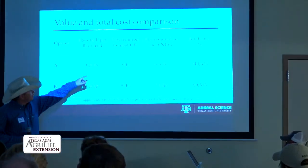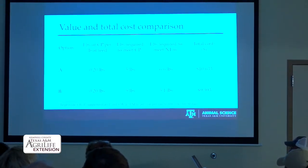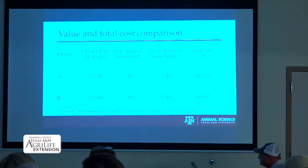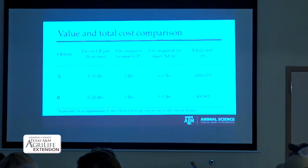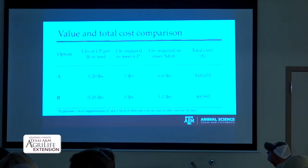So in order to meet their protein requirements, 5 pounds of each, right, because of the same level. But I also need to meet their energy requirements, or that deficit that I'm comfortable with. So for option A, it's going to take 6.6 pounds of that same cube to provide that 4 megacals of NEM, as would be provided by 5.1 pounds of option B. So I calculate that out and look at those costs. I haven't factored in storage, labor, any of that, because this is a relative comparison. These things are going to be the same for the most part for these two. I'm at a little over $10,500 for option A, and I'm at $9,600 for option B.